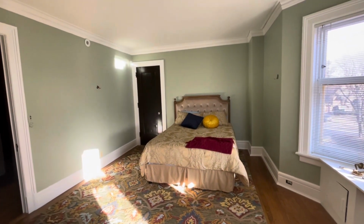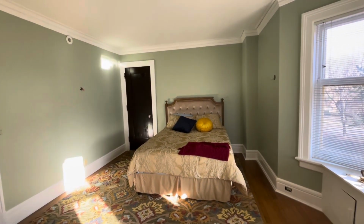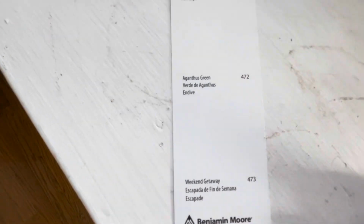And then on that wall behind the bed, I'll be putting a wallpaper up, but we have to wait 3 weeks for the paint to cure for that to happen. So the color that I used was this 472. It's a Benjamin Moore color, in case you want to use it yourself in your home.